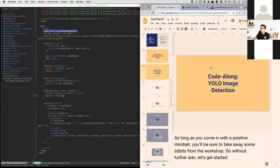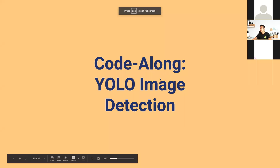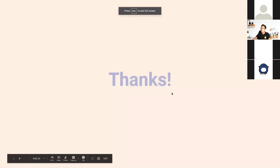So hopefully through this workshop, you guys learned a bit about ML5 as well as P5, as well as how to ship fast, master basics, and perform well in hackathons. And yeah, thank you.